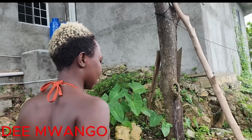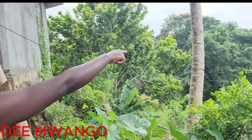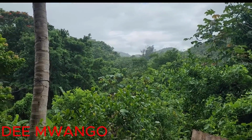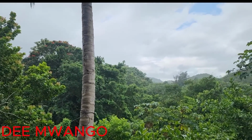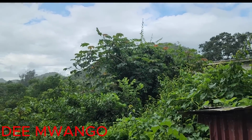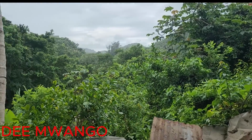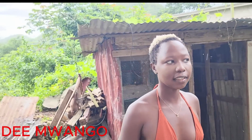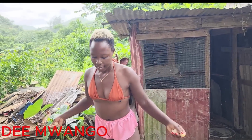Okay, so that's how our backyard looks like. It's such a big backyard. Up to that area is still part of the yard. And it's so green, as you all see. The view is so beautiful. Maybe if I go to the rooftop, I'll show you guys how it looks like. So welcome to the countryside. So as you all know, guys, it's early morning. So as a woman, when you wake up, the first thing is cleaning. So I want to start by cleaning. And I want to take you along. I want to also make breakfast. So stick around till the end of the video.